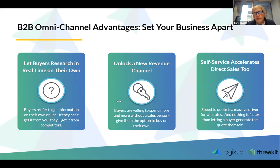The second thing is that you can leverage this B2B self-service mode as a way to extend a channel to a buying population that's difficult for you to get to today. You can use this to reach a bigger population of buyers without having to do significant infrastructure spend or significant channel enablement. So it's an opportunity to also take some cost out of your business while expanding your revenue reach.